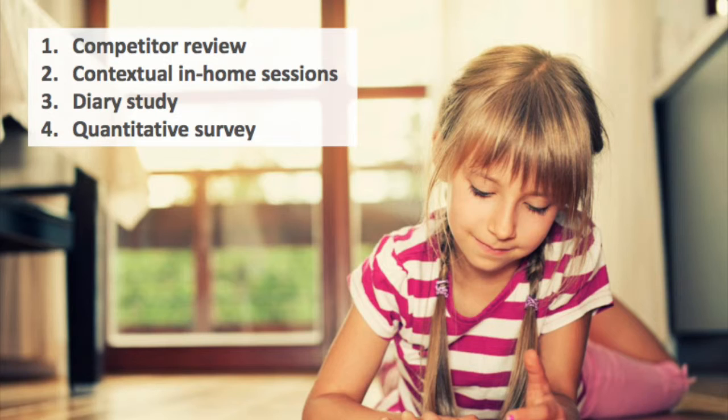And then we've run a quantitative survey just to feed in some of the ideas and recommendations that have come out of the more qualitative work and validate some of that thinking.